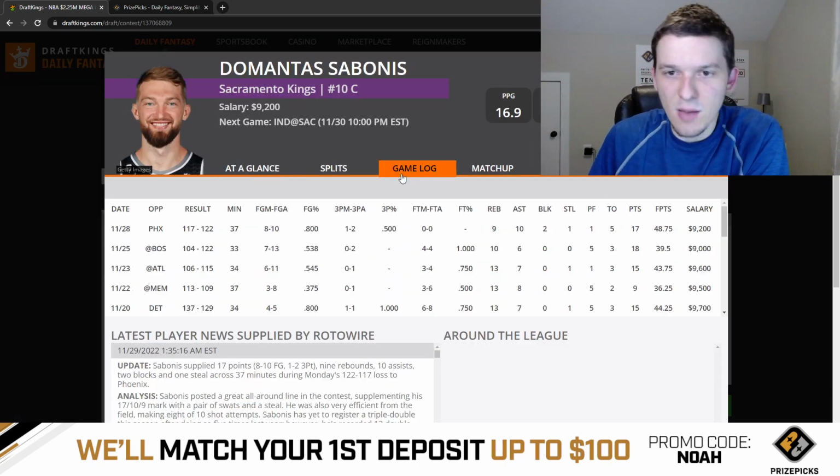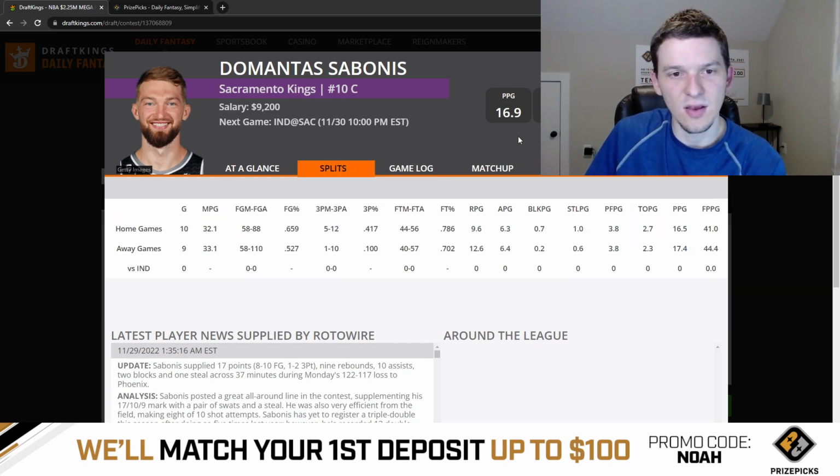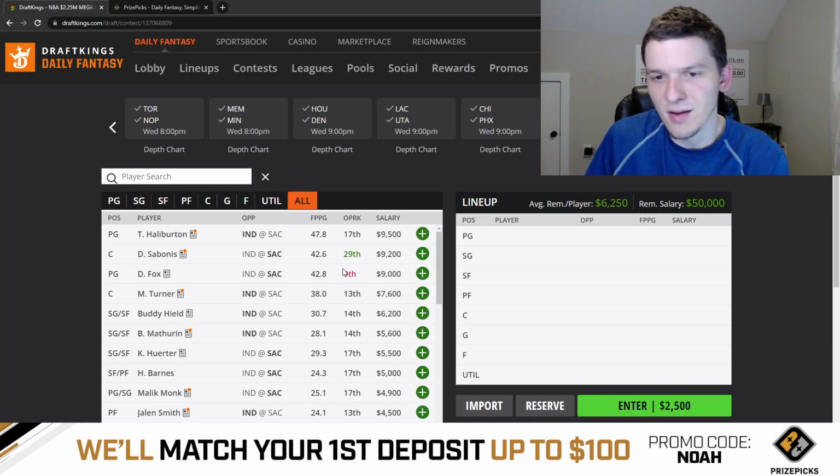Sabonis, revenge game for him as well. Indiana this season I know has kind of struggled against centers. They've been giving up some fantasy points to centers this year. Sabonis is one of these guys that we know can stuff the stat sheet. I'm okay with him at 9,200, not a core play though.